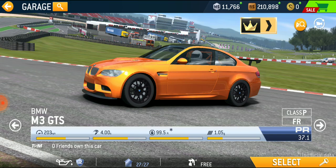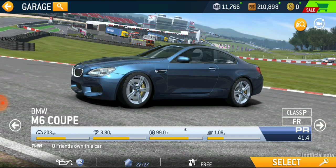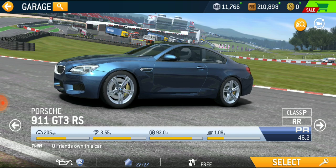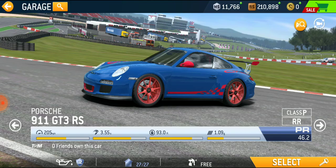Up next is my 2010 BMW M3 GTS. Up next is my 2013 BMW M6 Coupe. Up next is my 2010 Porsche 911 GT3 RS.